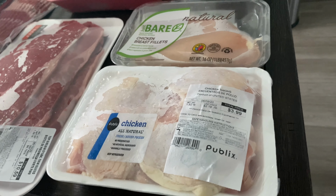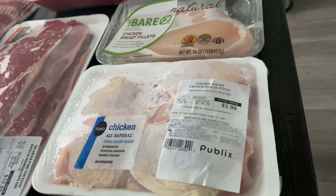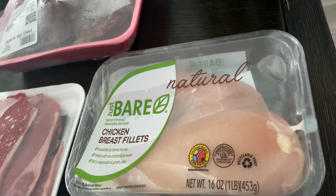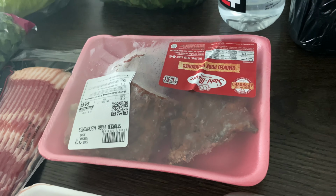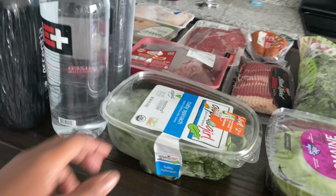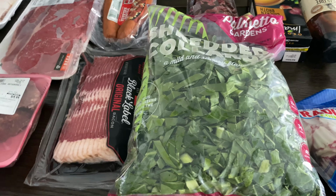So picked up a pack of chicken thighs. I'm going to make a chicken thigh recipe next week. I picked up a thing of chicken breast fillets, neck bones for my collard greens, some water. I picked up a pack of Essentia and then 2 little extra bottles on the side, some spinach, romaine lettuce, and then collard greens there.